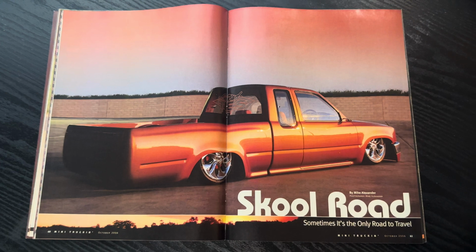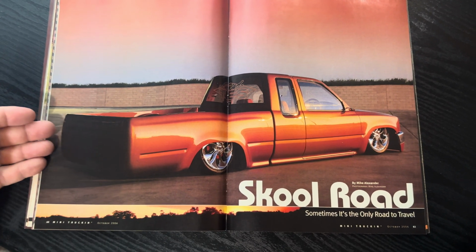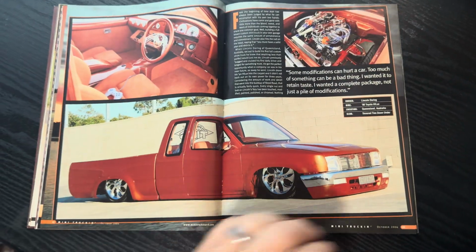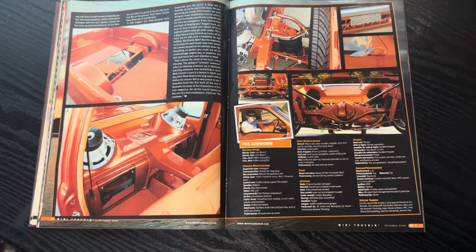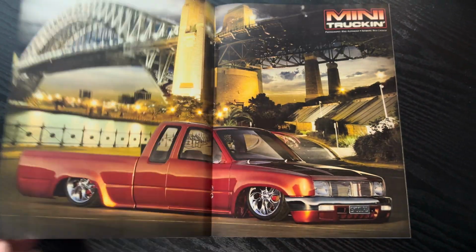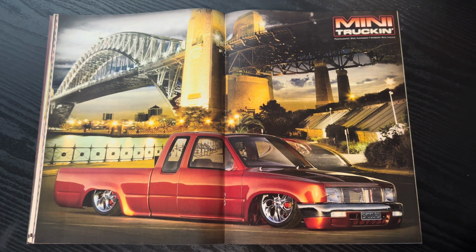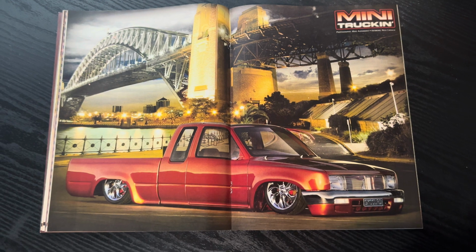But one of the reasons why I do these videos is like, hey, just because you don't remember this truck and how epic it was doesn't mean that it doesn't deserve to get its kudos. And like, to me, this is one that's like, man, you know, really pushed the bar. And oh, by the way, first Australian cover for mini trucking. I mean, look at that feature.